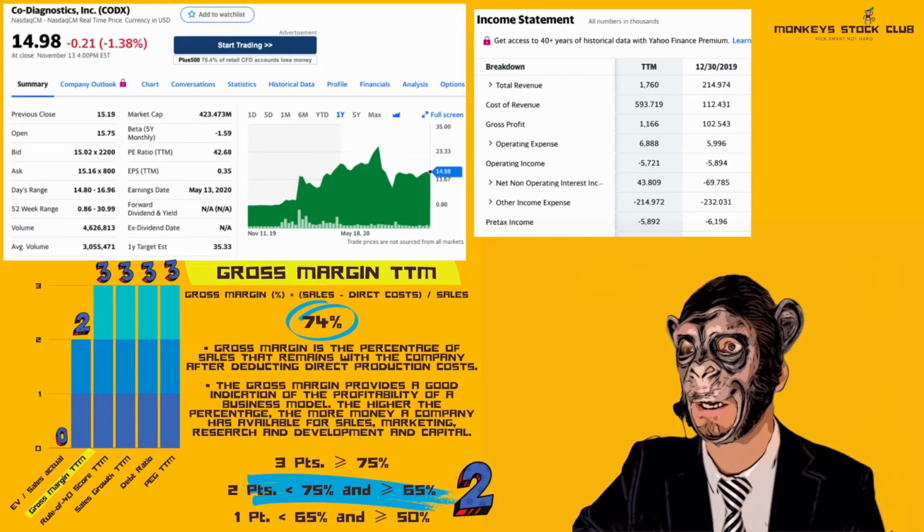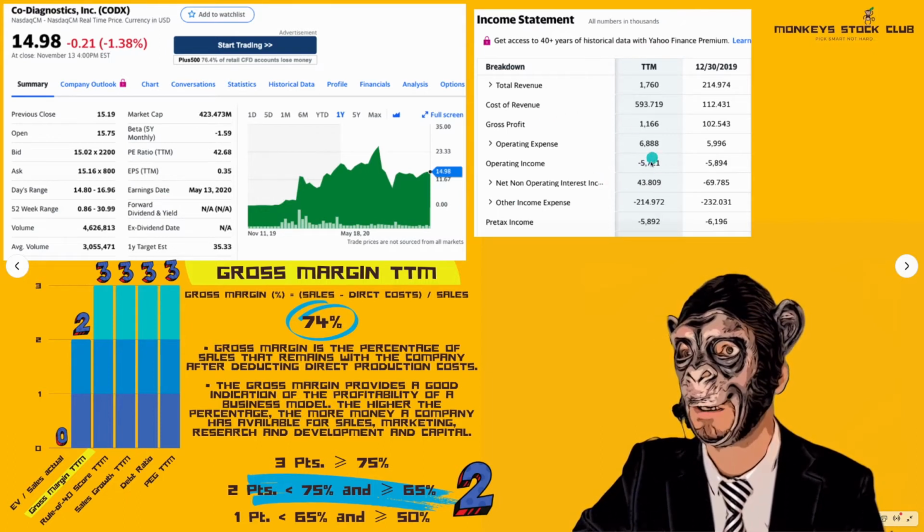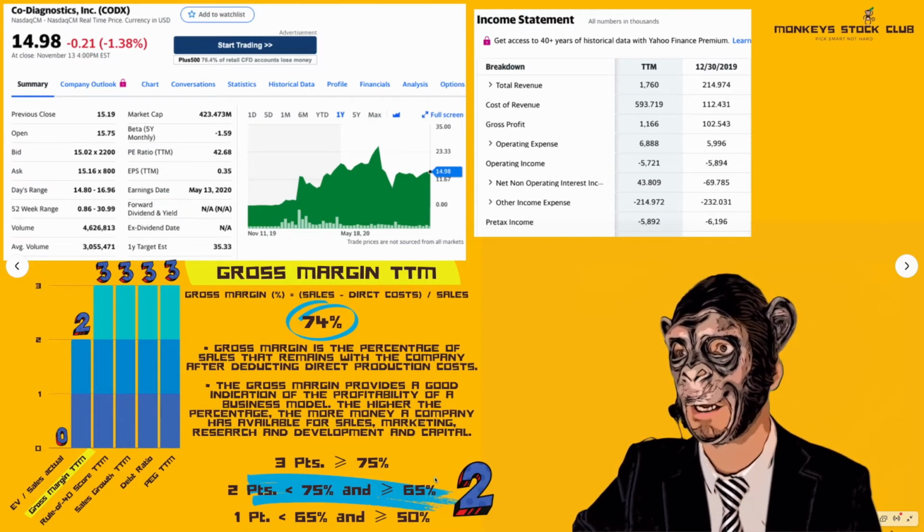Second KPI is the gross margin trailing 12 months. So we take the sales, reduce it by the direct costs and divide it by the sales. We end up at 74%. You can also take a look into Yahoo Finance, looking at the direct costs and also the revenue, etc. And if you do so, you get 74%. That's between 75 and 65, so 2 points for this KPI.